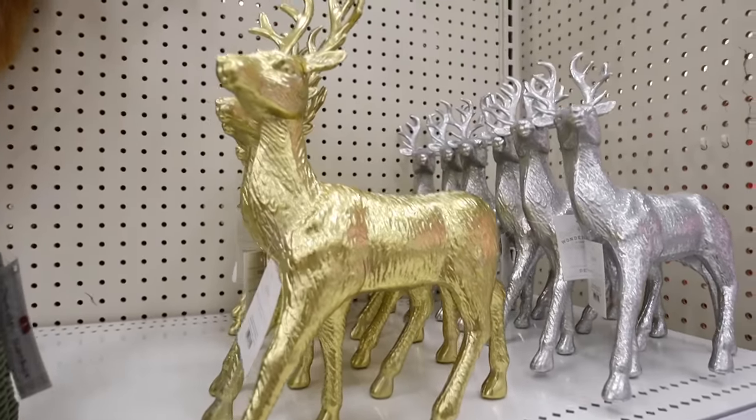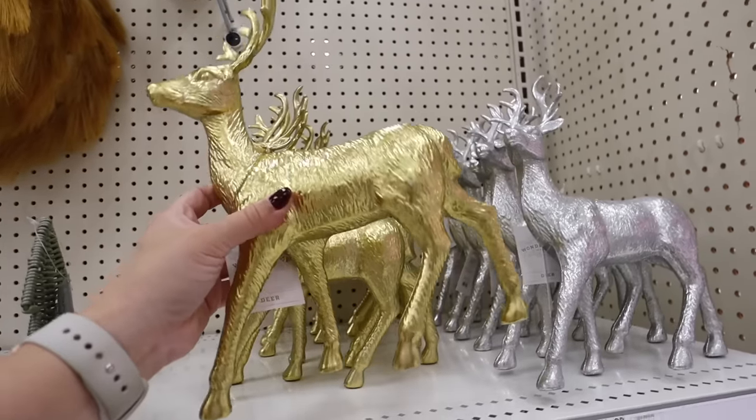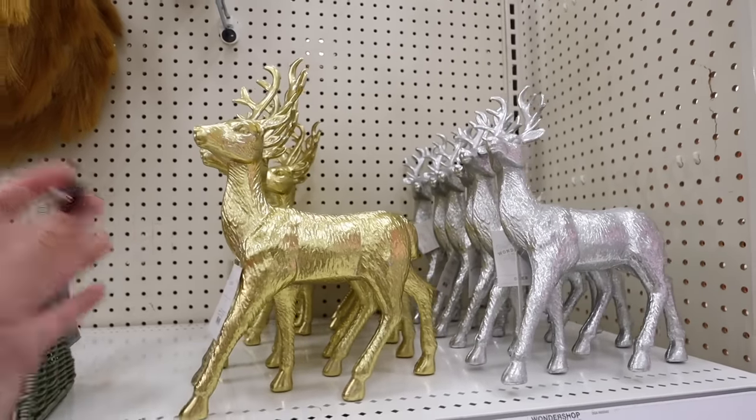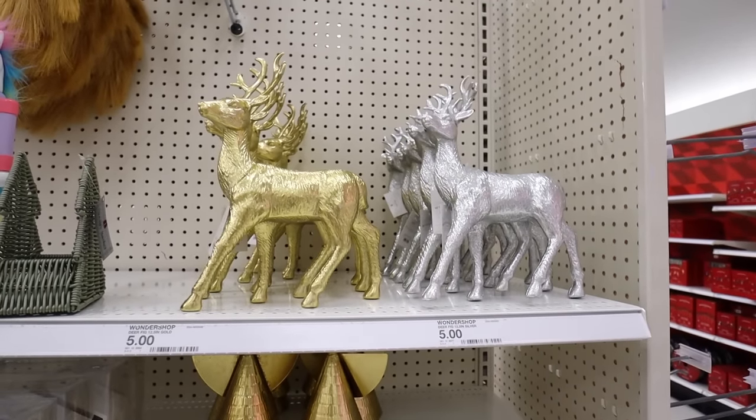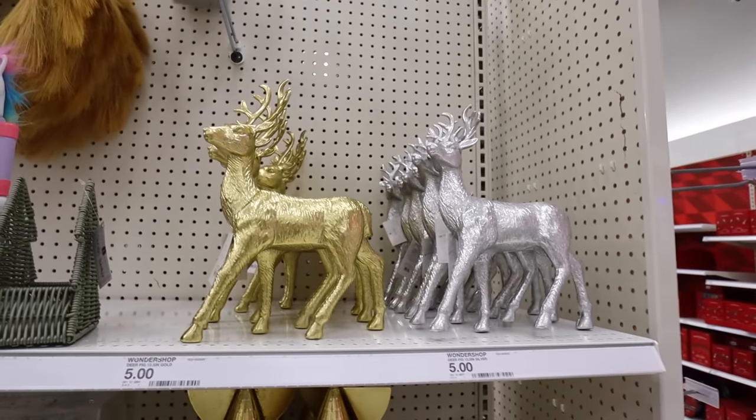Right here we have gold and silver deer options. These are only $5 each. They are that lightweight plastic again. They're painted. I feel like they definitely look more expensive than $5. I feel like $5, especially for this size, is a good price.